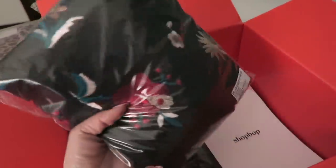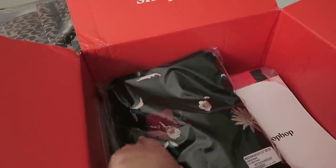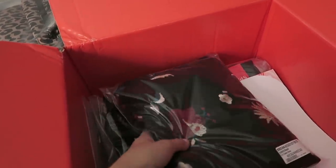And then I got this dress, which I actually ordered before, but I ordered the size down and it was way too small. So I saw that it went on extra sale, so I decided to get this one.